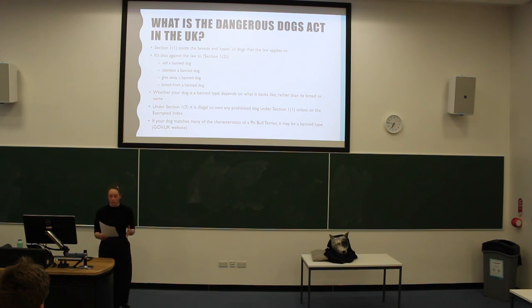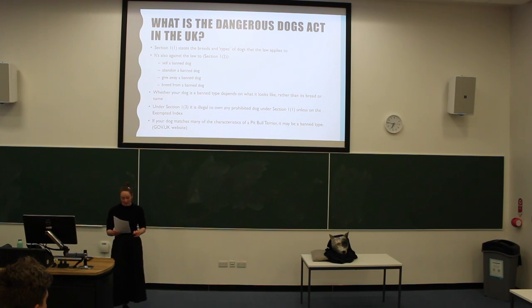Section 3 creates a criminal offence of allowing any dog, i.e. of any breed or type, to be dangerously out of control in a public place or a place where it is not allowed. A dog can be regarded as being dangerously out of control on any occasion where it causes fear or apprehension to a person that it may injure them.